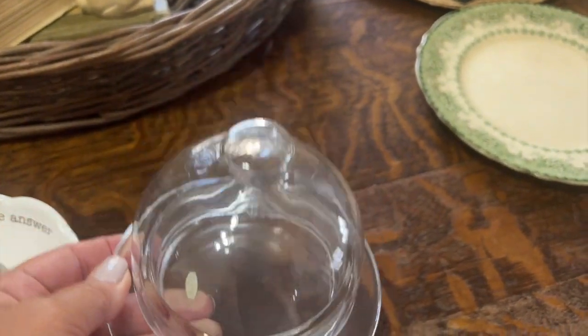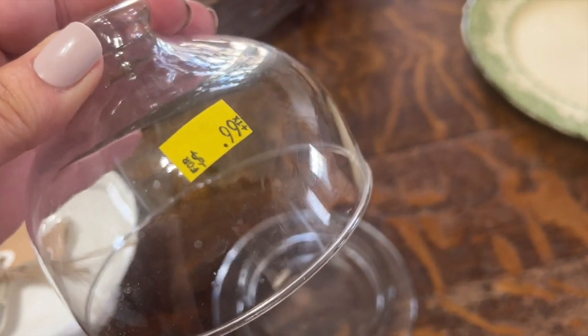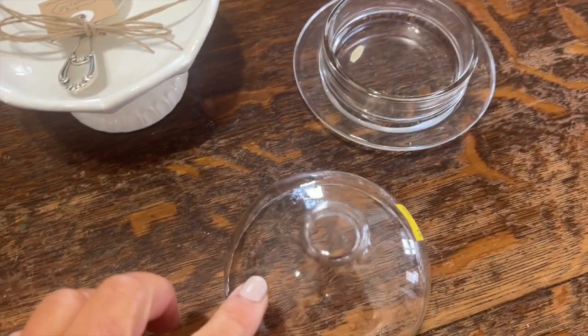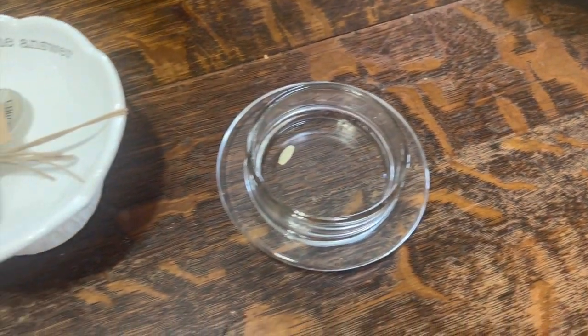But this is something I found when I was thrifting. It was only 99 cents. And look at this sweet little cloche. That's something you can use every day, but you can certainly use it for spring. I thought that was just such a great deal.